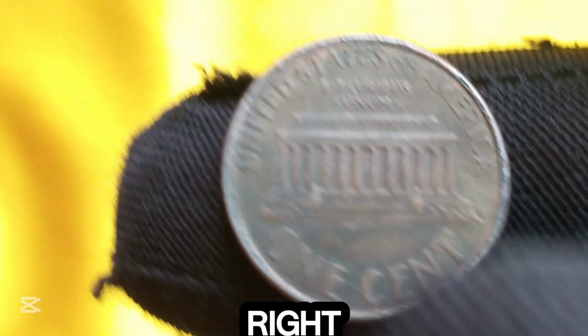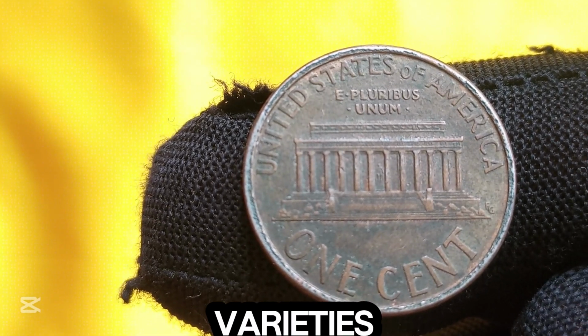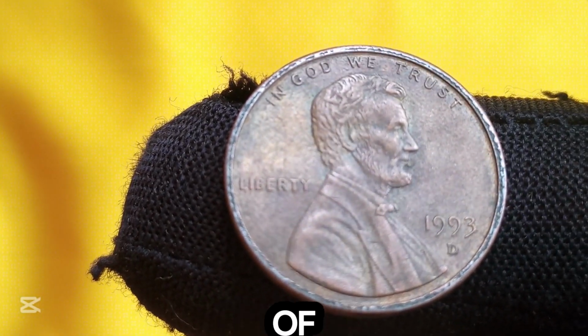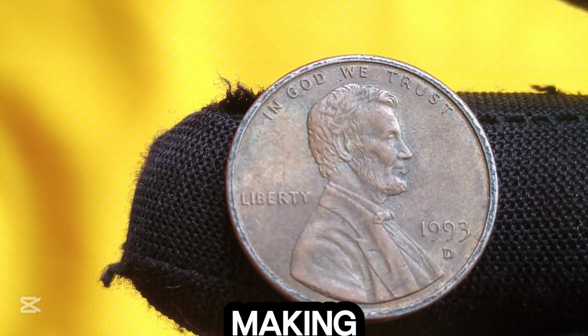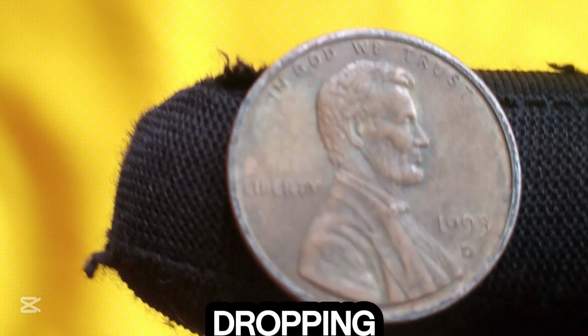Sounds like a lot, right? And yes, it is. But even in such massive quantities, some rare varieties and minting errors slipped through the cracks, and that's where things get really interesting. Among these billions, a small number of coins were struck with unusual errors, ultra-high-grade finishes, or unique die varieties, and they are the ones making collectors go wild. These coins can turn a 1-cent piece into a jaw-dropping payday.